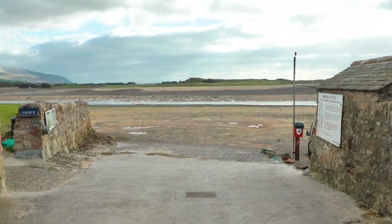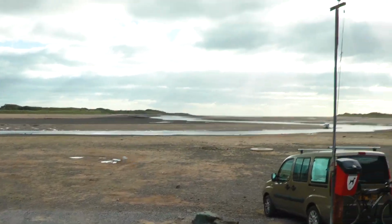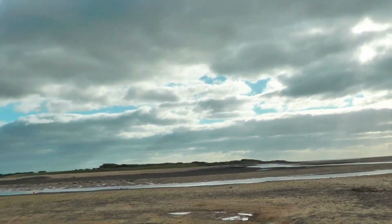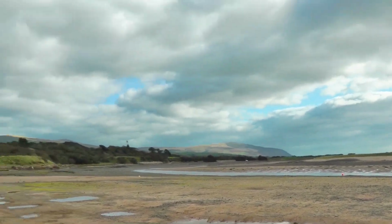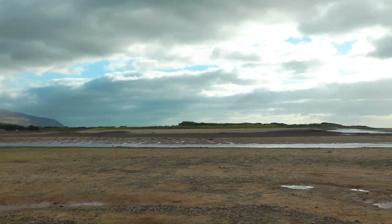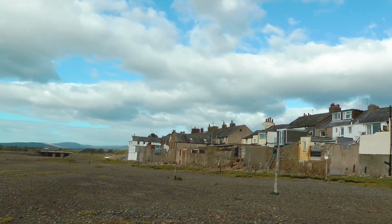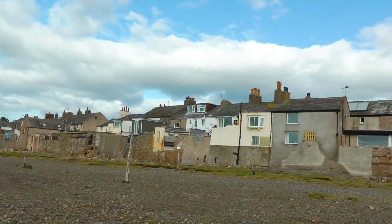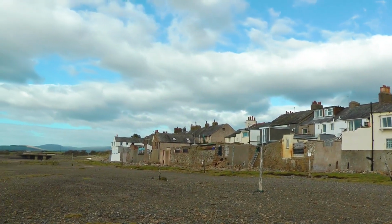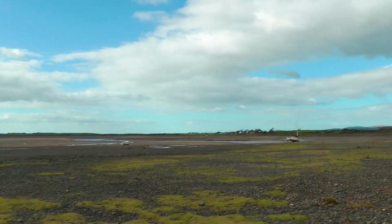And here we are, the end of Ravenglass Main Street. Leads right down onto the beach. The tide's out at the moment, but you can see the houses. They're just all back right onto the seafront. Fantastic in summer, must be awful in winter, but beautiful though. Look at that.